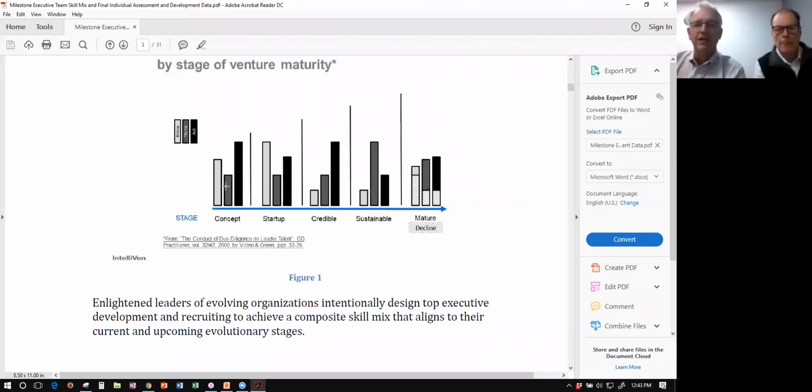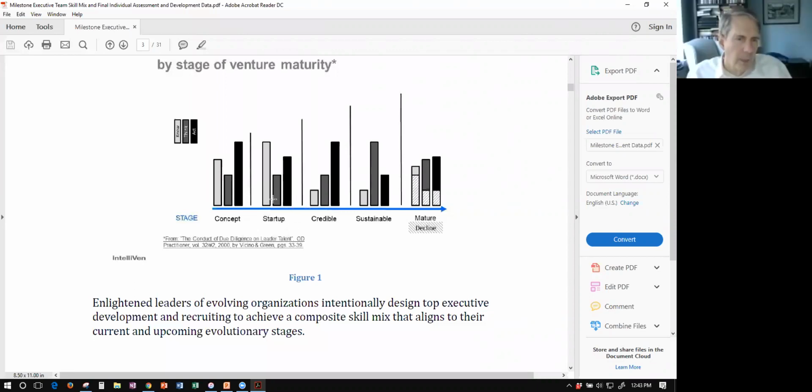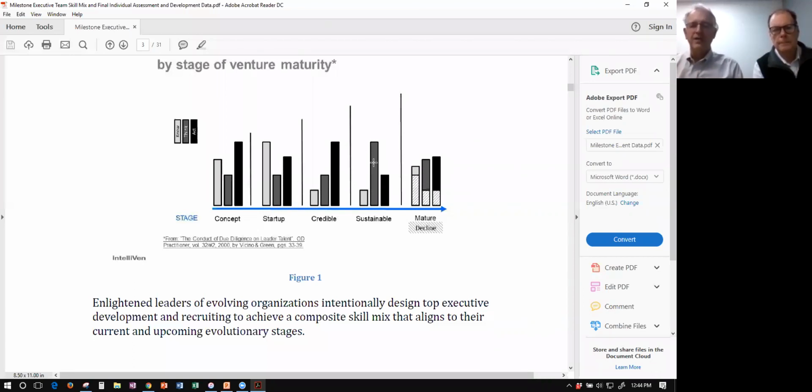Actually, you're wrong there, because if you look even back here, it's not about thinking, it's about doing stuff. Yeah, so I understand that in the concept stage. Even in startup, relatively, right? Yeah. Thinking doesn't become important until you get from startup to credible, but in sustainable, it's all about that. It's all about setting up systems and processes, and how do we do things, learn from what we've done, and revitalize and lay in new procedures once we figured out what works.